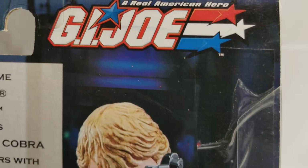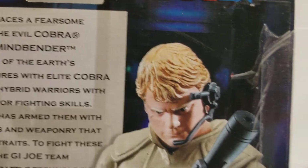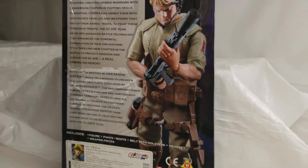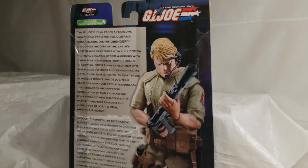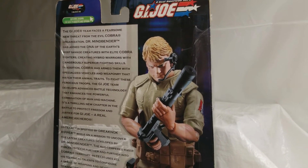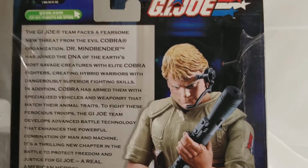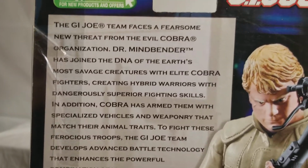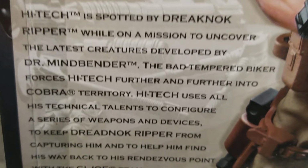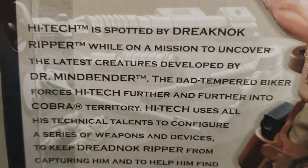So you didn't have to worry about the card peeling away, and anybody that's owned a carded figure knows the headache of a card peeling off, of the bubble peeling away from the card. I mean, it drives you nuts, especially if you're an M.I.B. collector, it would utterly drive you crazy.